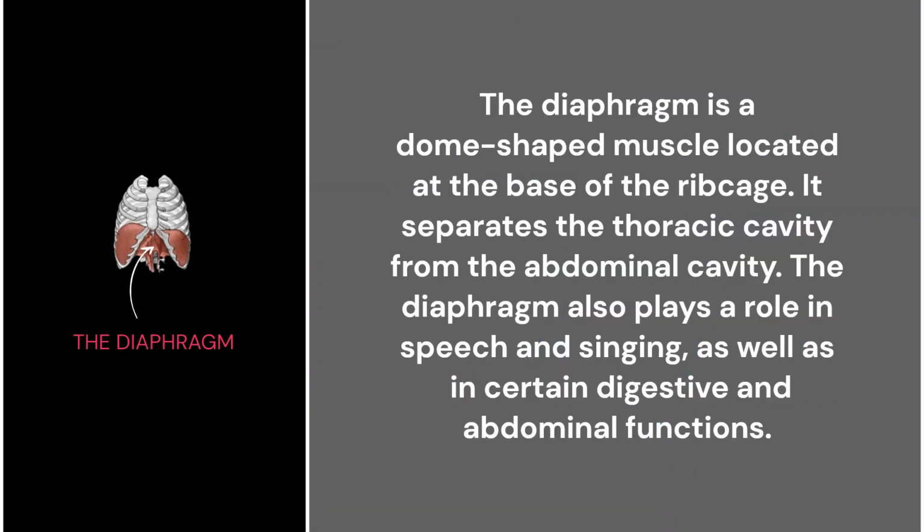16. The diaphragm. The diaphragm is a dome-shaped muscle located at the base of the ribcage. It separates the thoracic cavity from the abdominal cavity. The diaphragm also plays a role in speech and singing, as well as in certain digestive and abdominal functions.